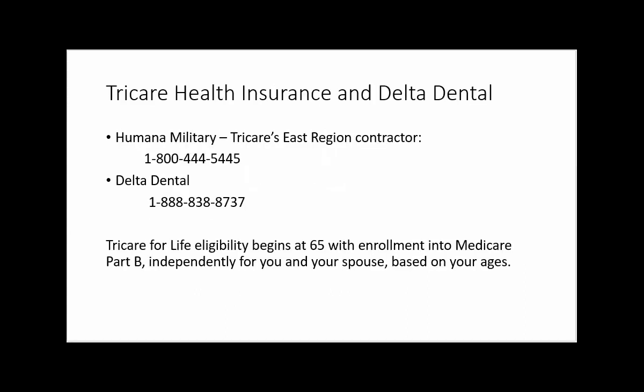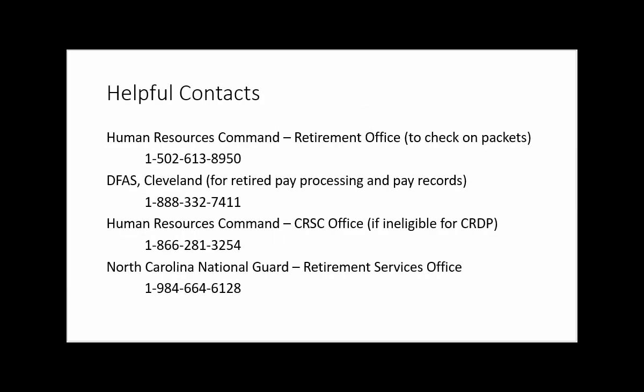After receiving your retired ID, call TRICARE's East Region contractor, Humana Military, to inquire about healthcare coverage. You may also be eligible for dental coverage through Delta Dental. Finally, once you are covered under Medicare Part B at age 65, your TRICARE coverage becomes TRICARE for Life, and the only costs you'll incur will be those you make monthly to Medicare.